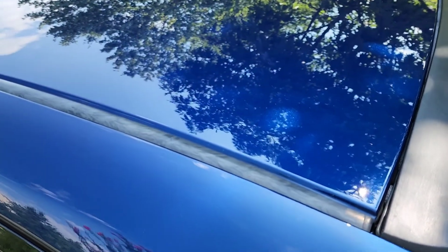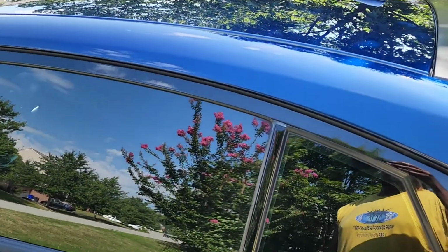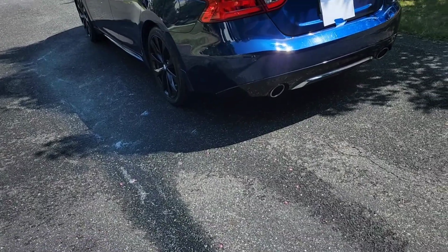We had the same problem with the 6th gen where the striping would just kind of fade away and be ugly, and sometimes it would actually fall off. So let's move on to the next item.